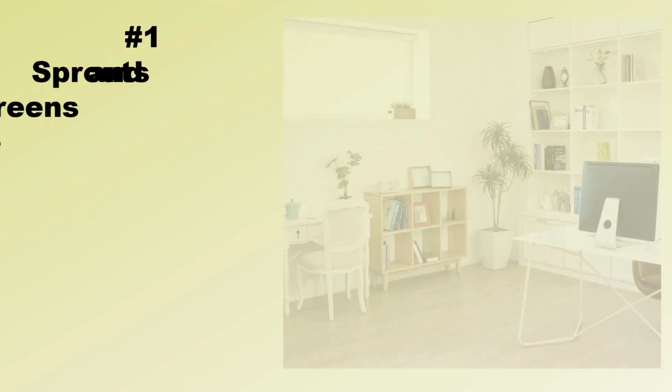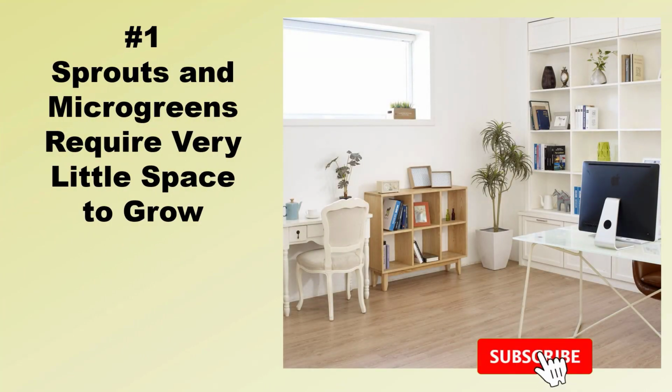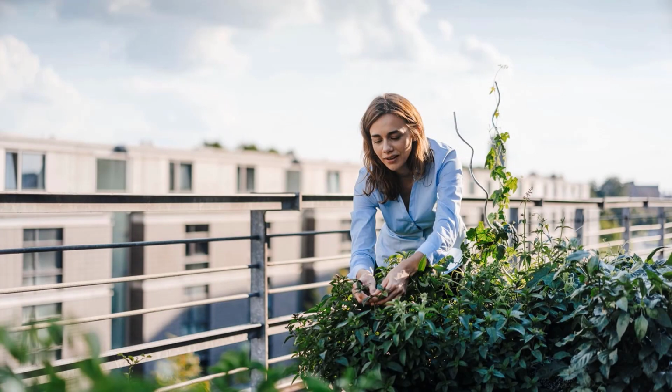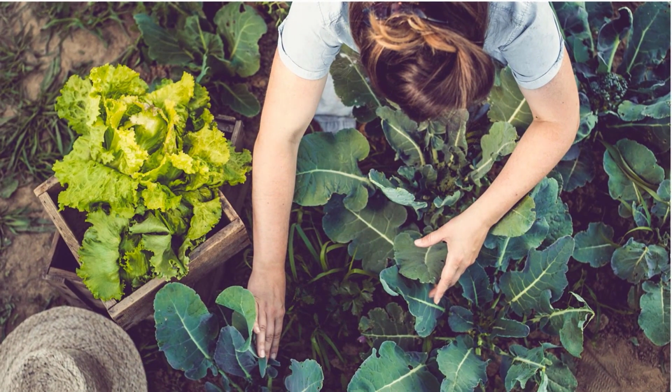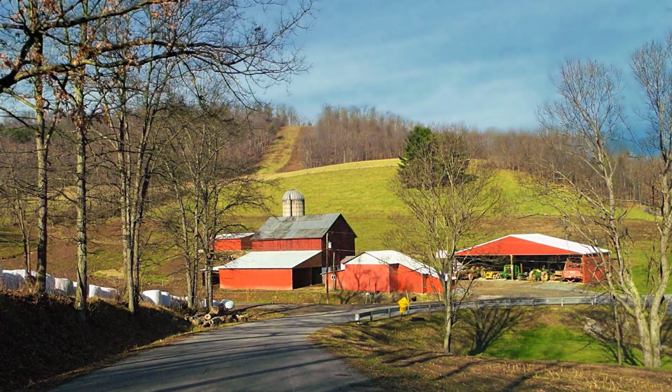Number 1. Sprouts and microgreens require very little space to grow. So sprouts and microgreens can be grown in any space, regardless of how small. I think a lot of people who don't have massive amounts of land can feel intimidated and perhaps even helpless when they see videos by people who have tons of room to grow food. Some people have multiple acres to grow, but the reality is that most people don't. Now, if you compare yourself to others who have that kind of space, you may feel that it's simply not possible to grow your own food.